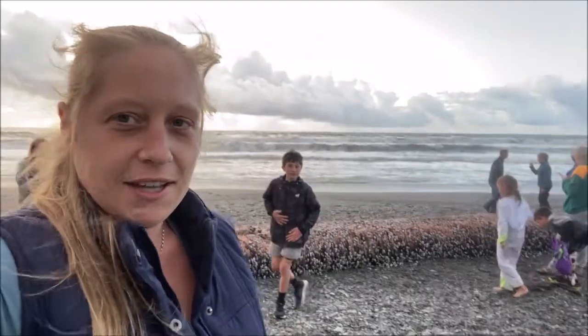What's up, guys? So today I'm here at the beach where this huge log has drifted up, but it's got these really interesting animals growing off it. So let's take a look.